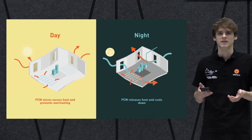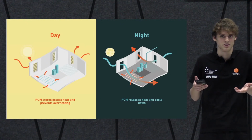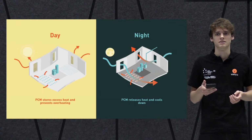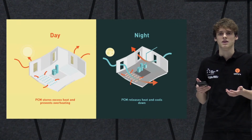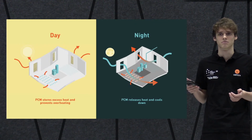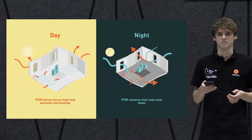So during the day, they absorb the excess heat, while simultaneously the shutters keep the building cool by blocking the sun. While at night, the house is ventilated in a natural way, and the heat stored in the phase change materials is given to the outside, so that they are ready to absorb the heat of the next day.